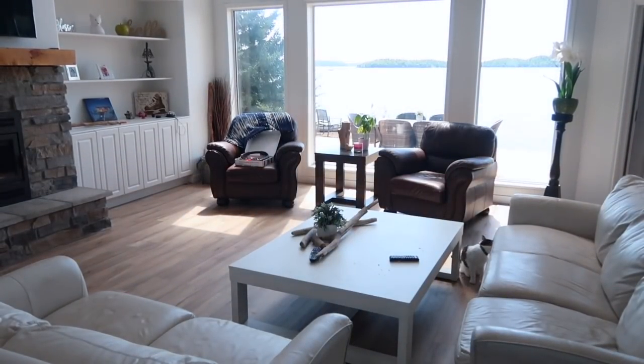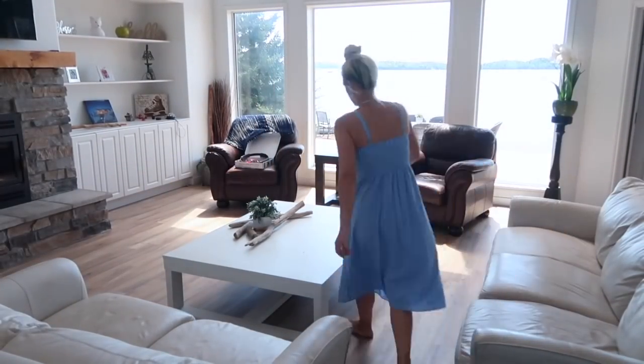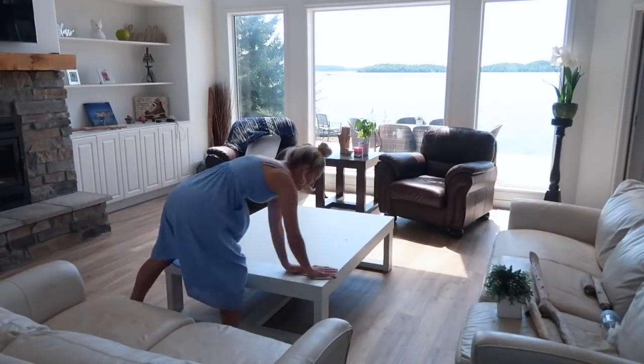The living room really is not in that bad of a shape, but I do have to wipe down the coffee table and do some vacuuming and mopping and stuff like that in here.